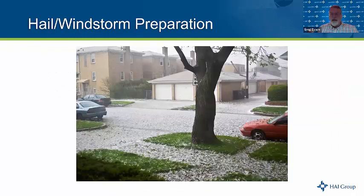So what do you do? Again, familiarize yourself with your insurance policy. Understand what coverages you have. If you do sustain hail damage to your property, again, take photos, contact your insurance representative as soon as possible. As I stated before, roof damage is one of the most common and the most expensive types of damage that can occur within a hailstorm.